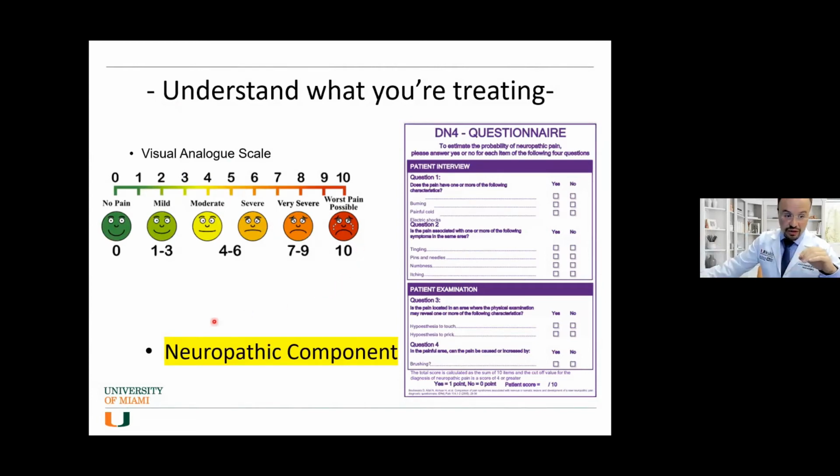It's good to use as a follow-up as well. And to identify the neuropathic away from the nociceptive component is also important to guide medication, to choose between different procedures. The DN4 questionnaire points towards a neuropathic component of pain. Each one of those questions, if answered yes, represents 1 point towards neuropathic. If you have 4 or more, it means you have a significant neuropathic component.